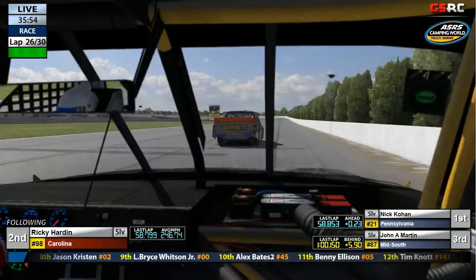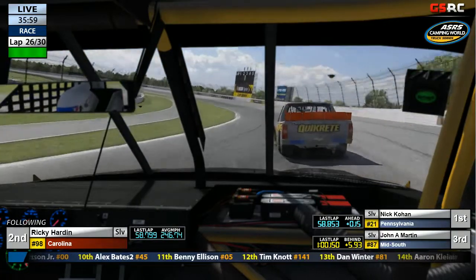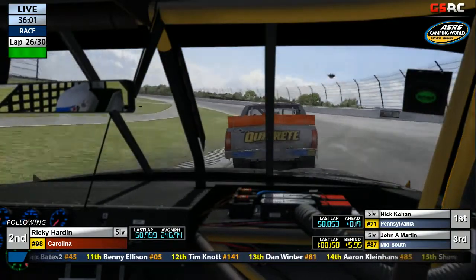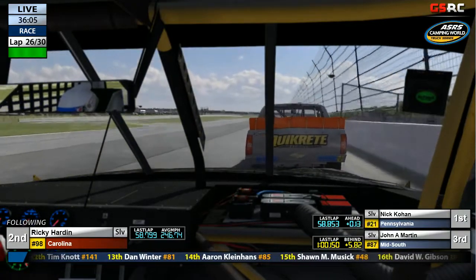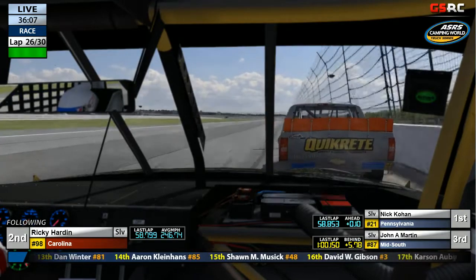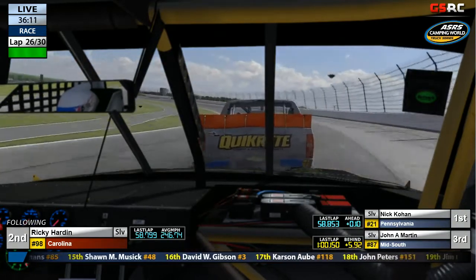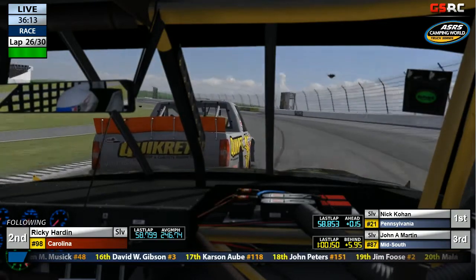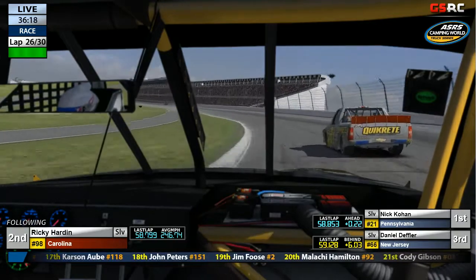Ricky Hardin will have another opportunity to try when they come back around into turn number 3 as he closes up through turn 2 once again. And Nick Cohan defends there and does manage to just keep him out. Now let's watch this turn, Samuel, because this is where he'll make his move. Yeah, in turn 3, if you can get a good run off of it, you can certainly use a slipstream. That's what he's going to do.